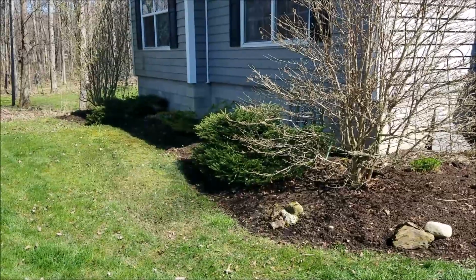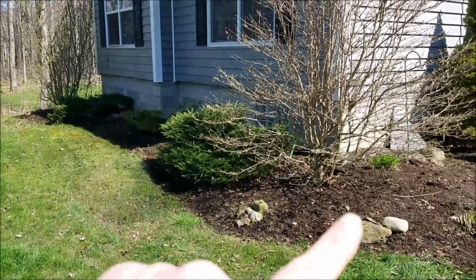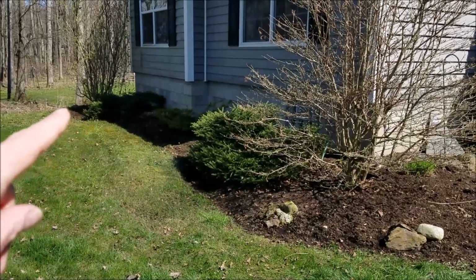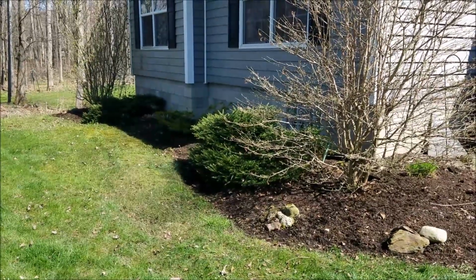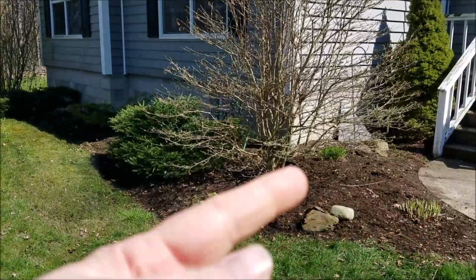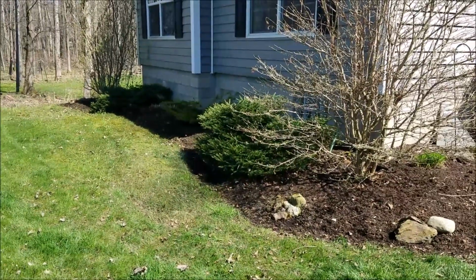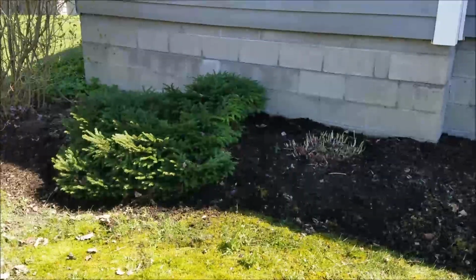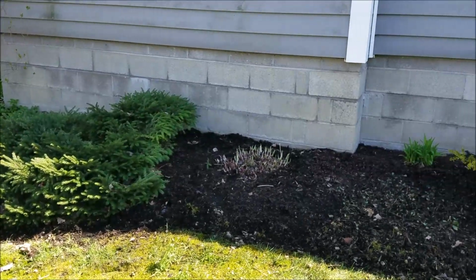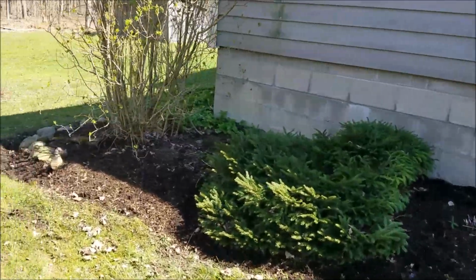I know that the sun is shining really bright and I certainly hope that you'll be able to see, but all of this area was just covered in like 3 or 4 inches of dead leaves. So the hosta there and the daylilies, they were struggling just a little bit. As you can see, there's more hosta there that were trying to come up and daylilies back there. So all of it got cleared out.